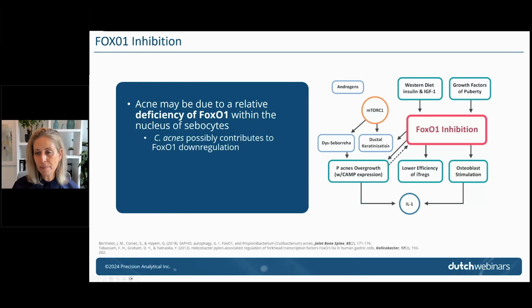We know that Cutibacterium acnes may downregulate FOXO1, so there can be this feedback loop. Our Western diet, insulin and insulin-like growth factor downregulate FOXO1. Puberty downregulates FOXO1. So there are a lot of factors going on. Now, again, remember our indigenous populations. All of that still should not cause acne. But because of our Western diet, that's, I think, what throws things over, and our gut microbiome is off.